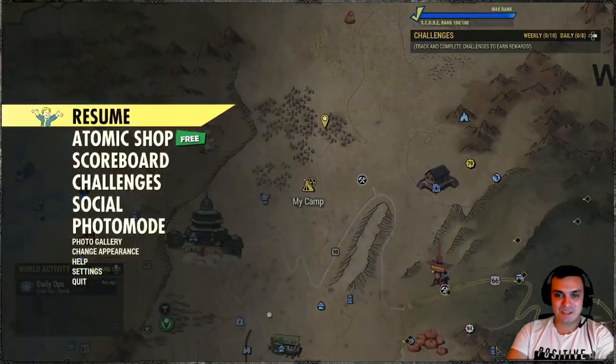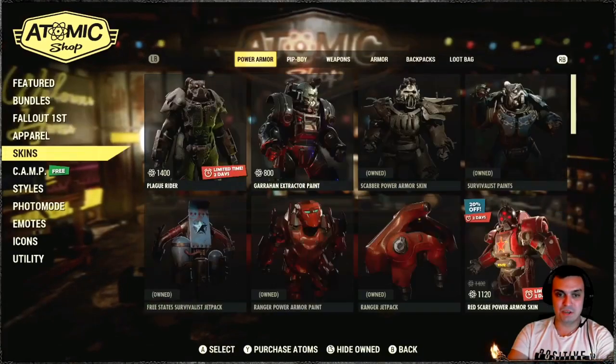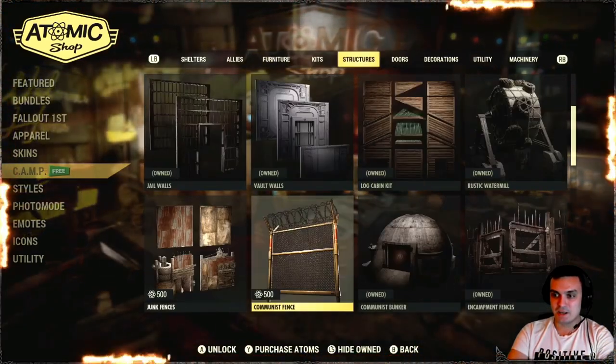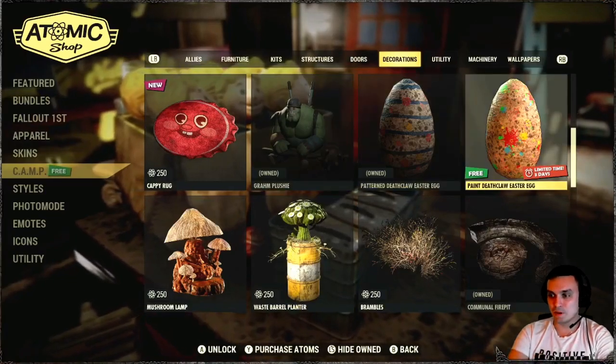Alright, now, in regards to the egg, just check the sections here. If you don't find it, just go to your camp menu over here, scroll down until you find the actual egg.